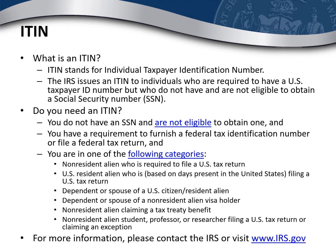Either a non-resident alien who is required to file a U.S. tax return, a U.S. resident alien who is filing a U.S. tax return, a dependent or spouse of a U.S. citizen or resident alien, a dependent or spouse of a non-resident alien visa holder, a non-resident alien claiming a tax treaty benefit, or a non-resident alien student, professor or researcher filing a U.S. tax return or claiming an exception. For more information, please contact the IRS or visit www.irs.gov.